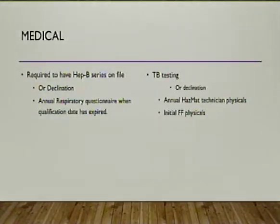Medical requirements at Gray Fire Rescue are that all people have a Hep B series on file or a declination of such if they choose not to do that. We also conduct annual respiratory questionnaires. Those are to be done for all members who wear any kind of respirator. TB testing is also offered each year. You can decline that if you would like, but TB testing is offered each year and recorded.